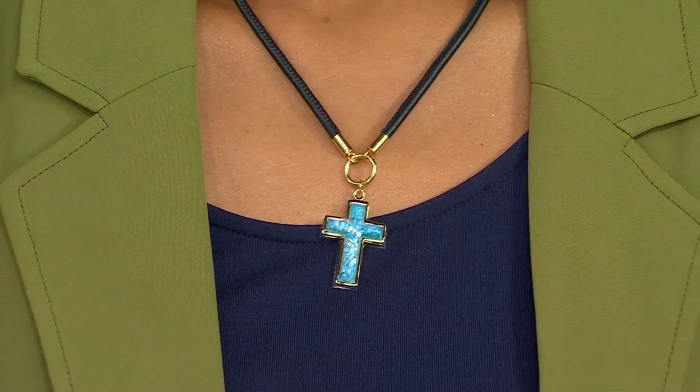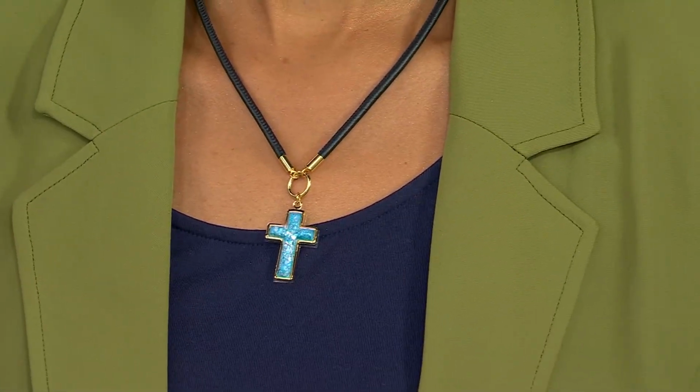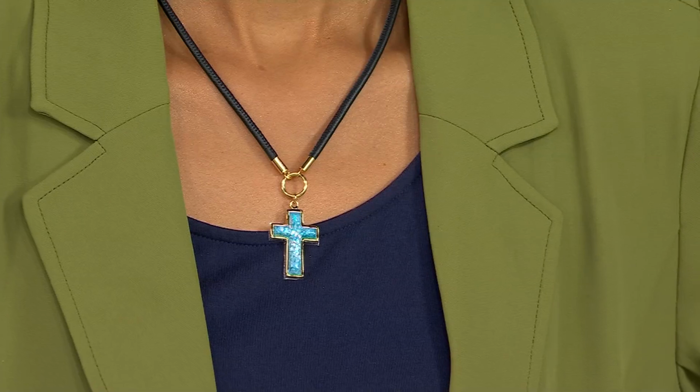Hey, already super, super popular, the Roman glass with the leather necklace. Super popular, especially in the heart and the cross that you see on Katya. I can't wait to show you these. Under $100 in 5 easy payments for Roman glass plus leather, and they are stunning. And they are a statement. Just gorgeous. Come on back over here and I'll show you your two options.